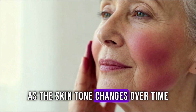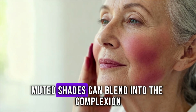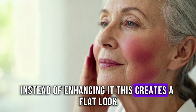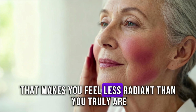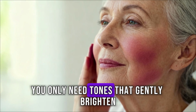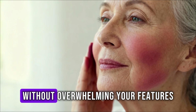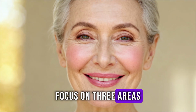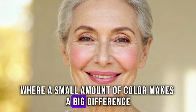As the skin tone changes over time, muted shades can blend into the complexion instead of enhancing it. This creates a flat look that makes you feel less radiant than you truly are. You do not need bold colors to fix this. You only need tones that gently brighten without overwhelming your features. Focus on 3 areas where a small amount of color makes a big difference.